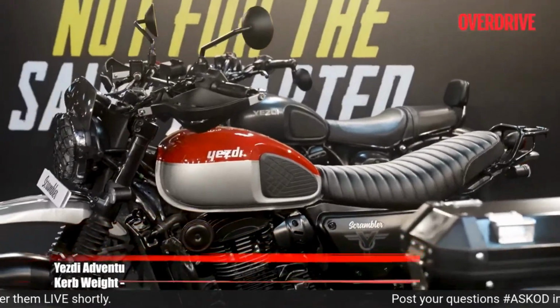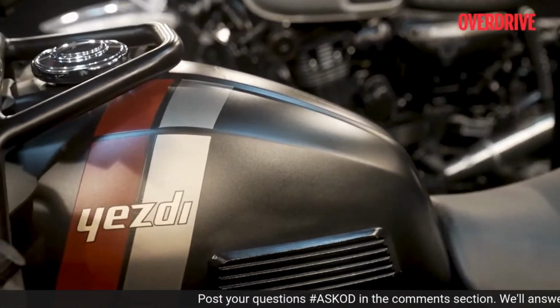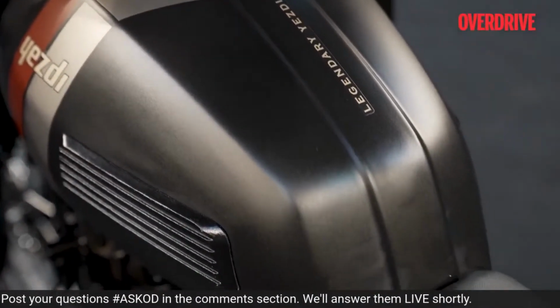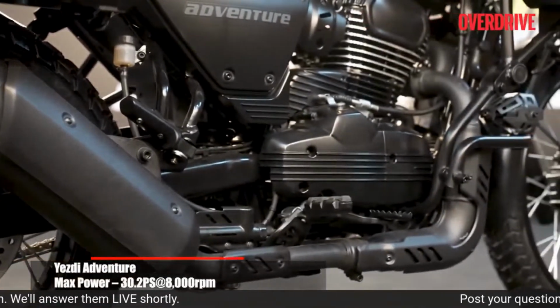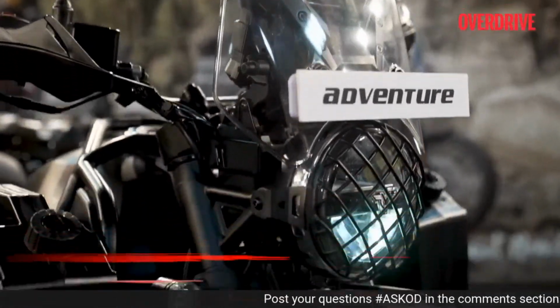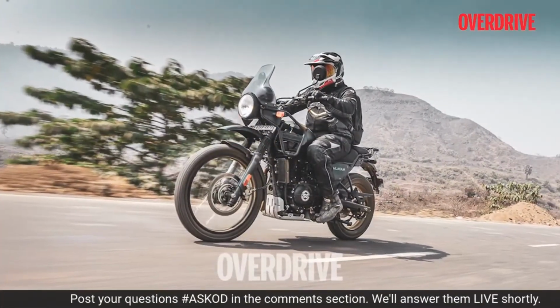While the Roadster and the Scrambler share the lean fuel tank, the Adventure justifiably gets a 15.5-litre unit to go with its mile-munching intent. With two-up riding and touring luggage to be lugged around, the engine is also tuned to produce higher power and torque than its siblings, which is also on par with its two primary rivals, the KTM 250 Adventure and the Royal Enfield Himalayan.